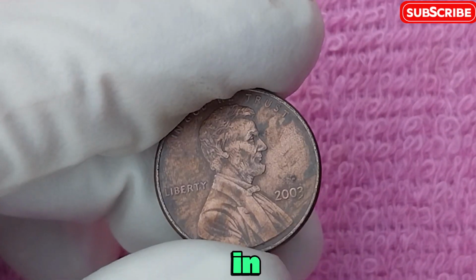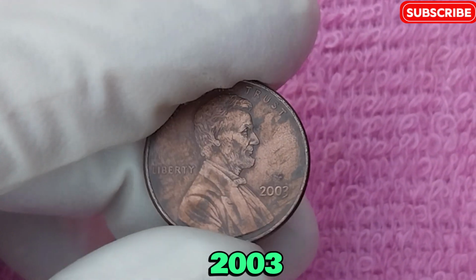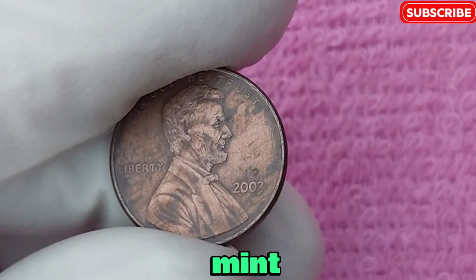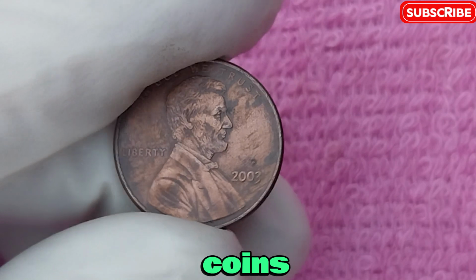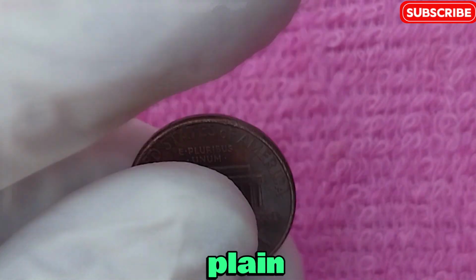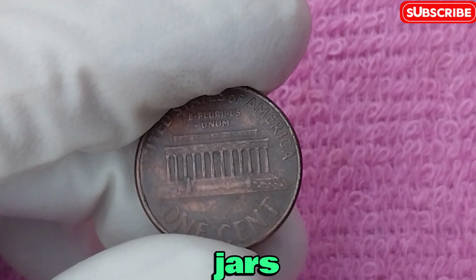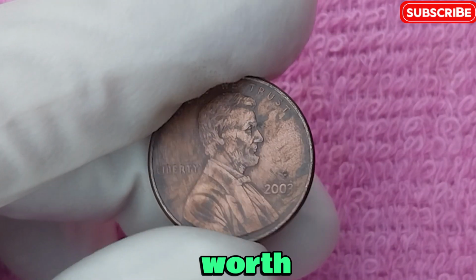Final thoughts: a treasure in your pocket. So there you have it, the incredible story of the 2003 Liberty 1-cent coin, a humble penny with the potential to turn your life upside down. Whether it's a mint error, a rare metal composition, or a once-in-a-lifetime find, coins like these remind us that history, art, and fortune often hide in plain sight. So go check your piggy banks, your junk drawers, your car cup holders, and your old coin jars. Who knows, that little copper coin you've ignored for years might just be worth more than gold.